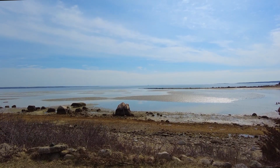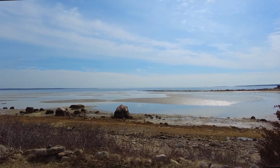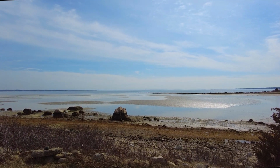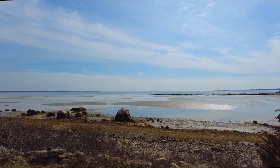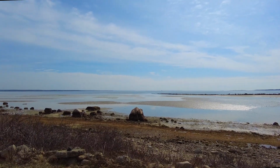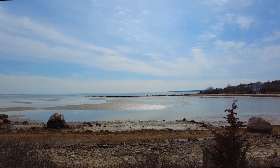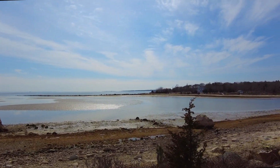Good day all. It's a sunny, warm day here, over 50 Fahrenheit, and as today is a new moon, we had the very severe high tide, and today we're about an hour from lowest tide, and when we get a new moon tide, often we get the tidal flats.